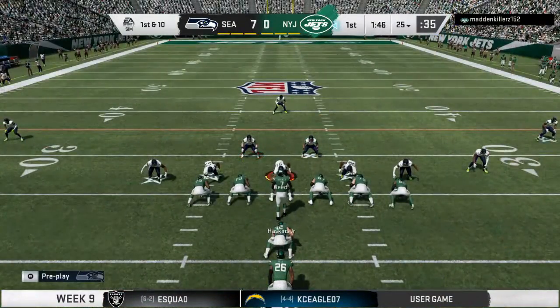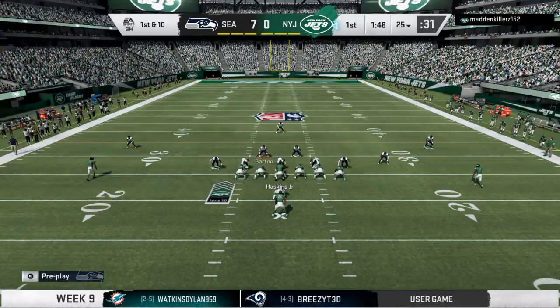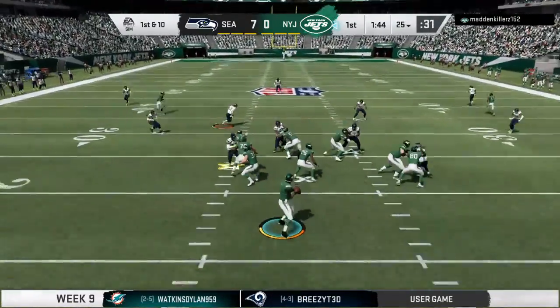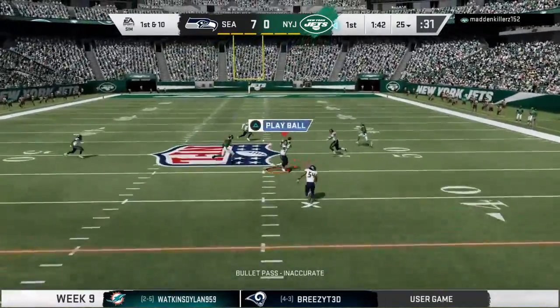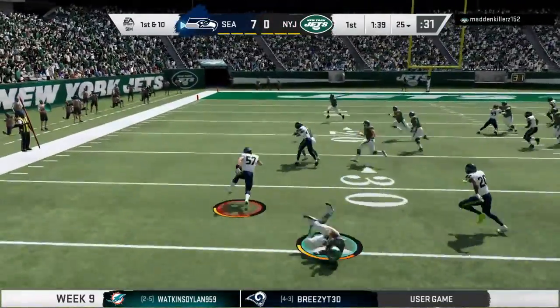The New York offense taking over for their next possession. And they had compiled a pretty long drive last time. Unfortunately, though, it ended with no points after the missed field goal. And he fires one that's intercepted. Picked off at the 45.